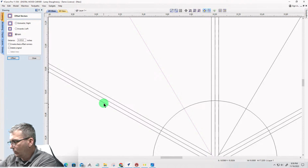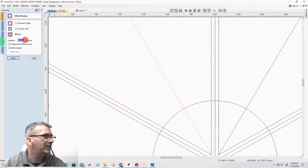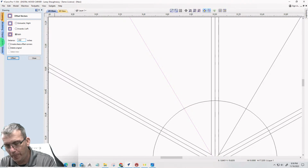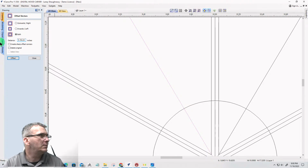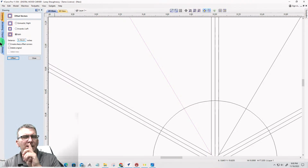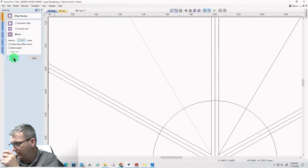I'm going to make my slot 25/32 equals 0.78125. So that is 0.78125. That is 11/16, isn't it? Just under. Yeah. That's good. 25/32. Anyway, that distance, that's how wide my stem is, right? That's how wide the stem is on this wine glass.